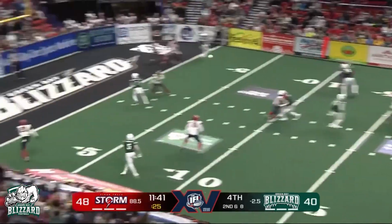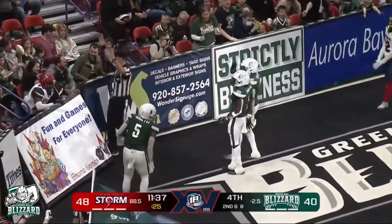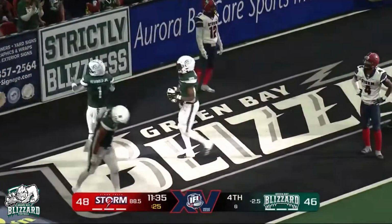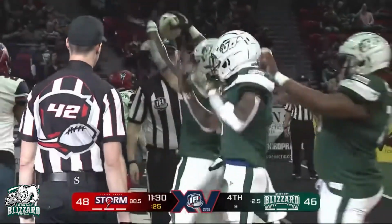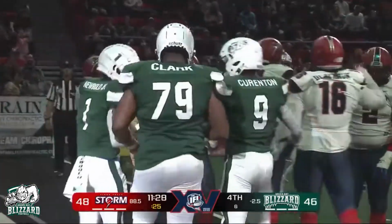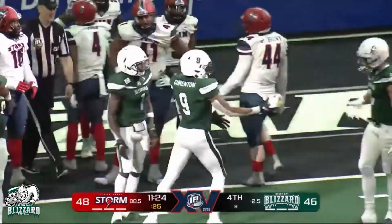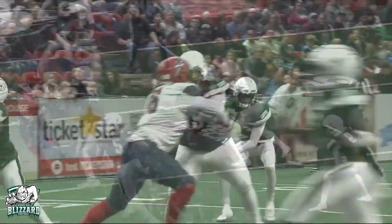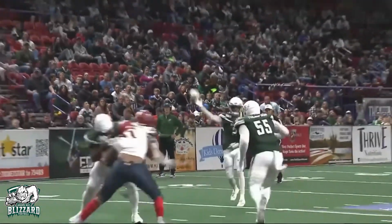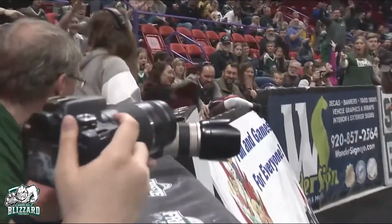Faking the pitch out. Johnson look for the end zone open. Shaq Currington. Touchdown Blizzard. A Storm player goes over the boards, but it is a touchdown for Shaq Currington. And Logan Justice is coming out to attempt the point after. They won't go for the tie this early. They're going to trust in Logan Justice to make this point after. He missed his last attempt.